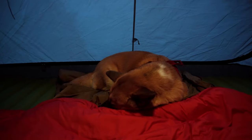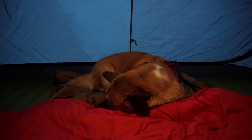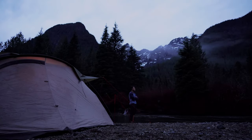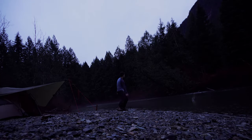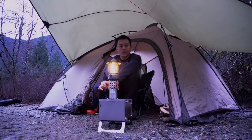Alright, Sarang's pretty much all tucked in. She's tired from all that running this afternoon. So I'm just gonna let her rest for a bit. And hopefully we can see some stars tonight, but I highly doubt it with it being pretty cloudy and starting to rain pretty soon too. It's getting pretty cold now, so let's see if we can get this stove to light up.